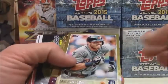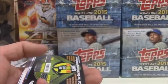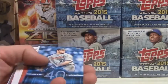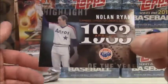Oh, that's not bad, Aaron. Kinsler, gold. 486 of 2015 for the Tigers. The Starburst. Carlton, archetypes. Code. Tom Willis, first pitch. I know it's not nice to laugh, but that is a funny looking card. Free agent 40, Clemens. Some base. And Nolan Ryan, highlight of the year.